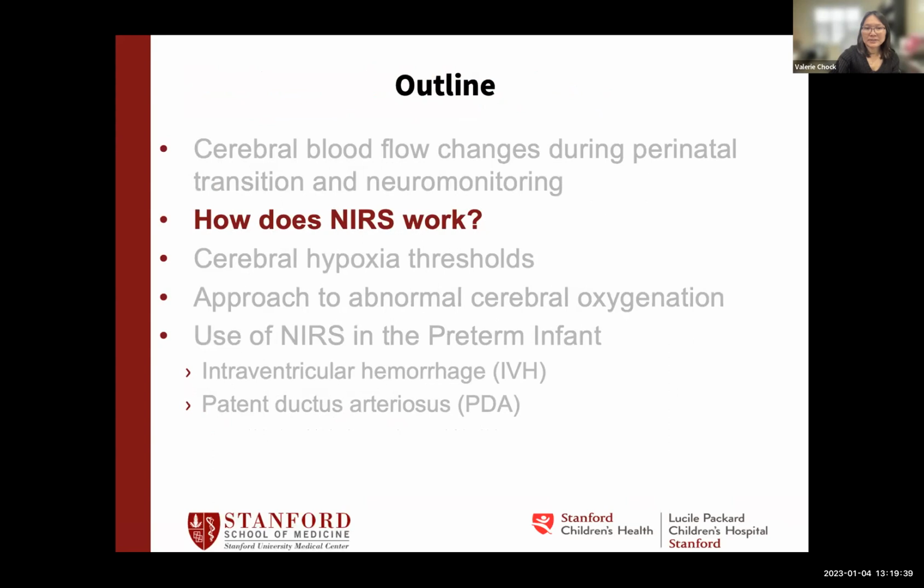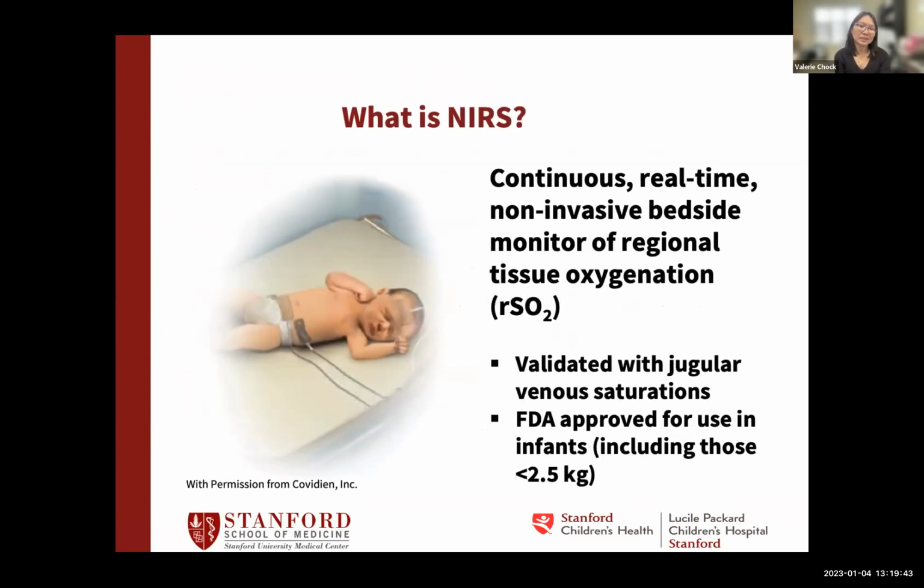Okay, so this brings us again to a quick review of how NIRS works. Many of you have seen these slides or are very familiar with it, but NIRS, or near-infrared spectroscopy, is a continuous, real-time, non-invasive measure of regional tissue oxygenation, often abbreviated rSO2. This technology has been validated with jugular venous sats and has been FDA approved for use in babies, including those preemies or those infants less than 2.5 kilos.